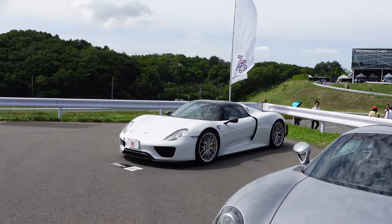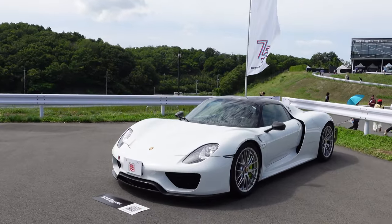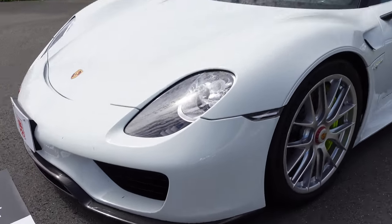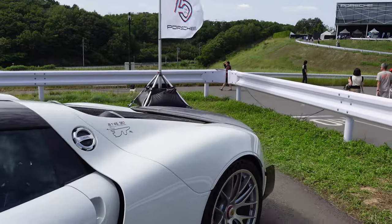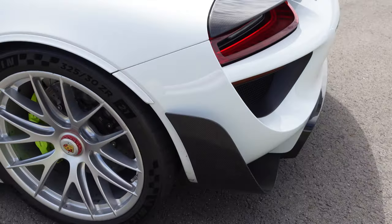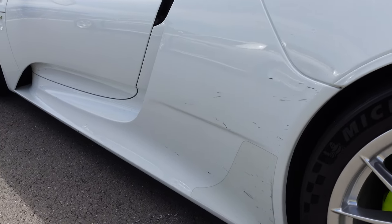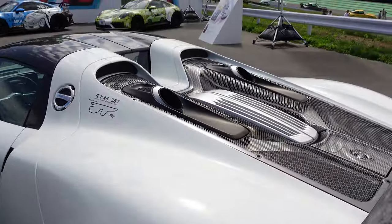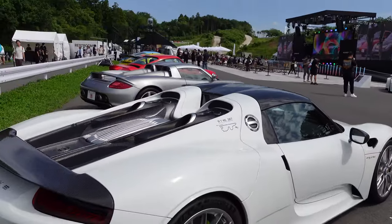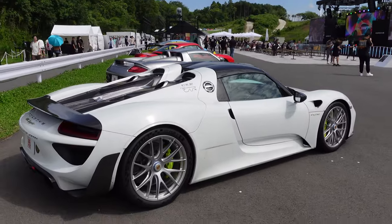And we've got the 918 too. It's also fitted with the Y-Sec package, so you get some extra aero, the carbon fiber lip at the front, and then also we've got the carbon fiber rear diffuser back here. And look at that, it's got some rubber on it. Looks like he's been getting some track use out of this thing, which is awesome to see. Not a bad lineup, guys.